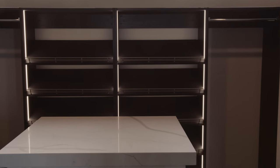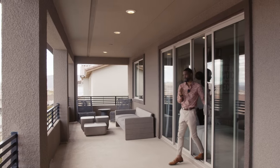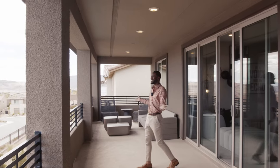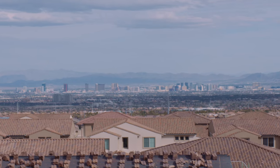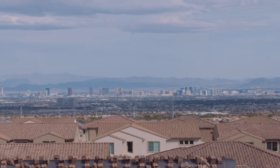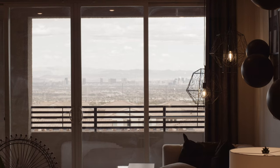So let's check out what you've been waiting for. Now these views. Up here I can see the entire strip. At nighttime they're very beautiful. Looking down I can see my ginormous pool that we cannot make in Las Vegas anymore.